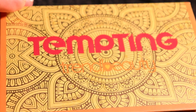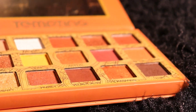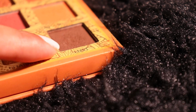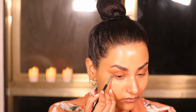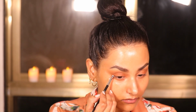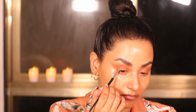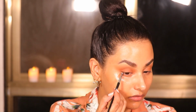Next, I just took, and I dropped it. Okay, so this is the palette and I'm using the darkest brown shade. You can use any dark brown, you can use any other color, complementing your eye color, whatever your mood is. However, I'm going to keep it pretty monochrome. So I will use the brown eyeshadow to make a wing liner. Trust me, the easiest way to make a decent wing liner.